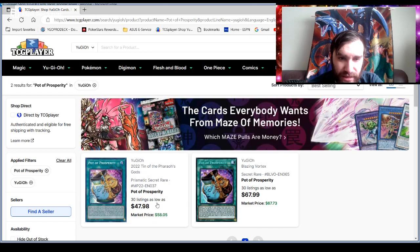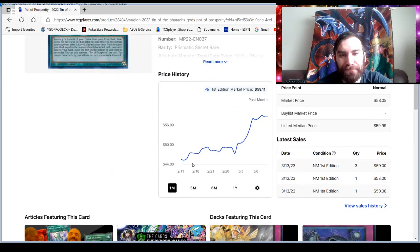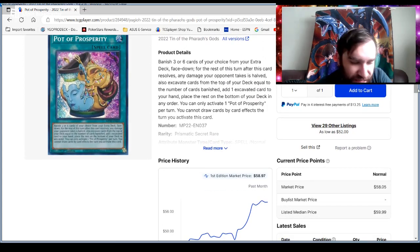Still 2 copies, Blazing Vortex. The Megatons. I would sell this. Sell. Even though when we look at the graph, I love that TCG Player added the graph. It used to be 45, now it's 58. It is the best legal pot card in the game, but Avarice and Desires can do a lot for you. Extravagance can do a lot for you. I never thought this card was super worth it, and I definitely see a situation where it'll get a reprint sometime soon. But do be on the lookout.